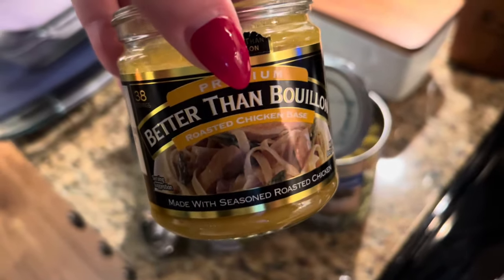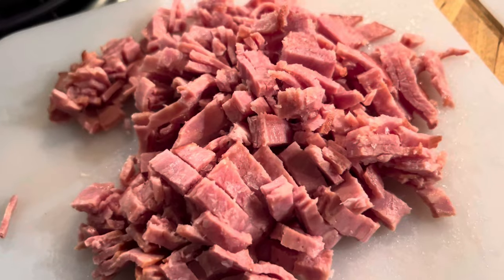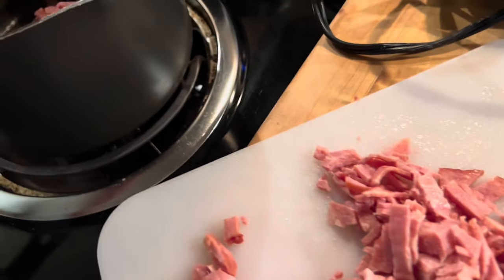This Better than Bouillon is so good, y'all. It's roasted chicken base. It's really, really good. Chopped up all the bacon, and this is turkey bacon. And I'm gonna put it in here. So we're gonna saute that up first, so it gets the flavor, and then we'll add the green beans.